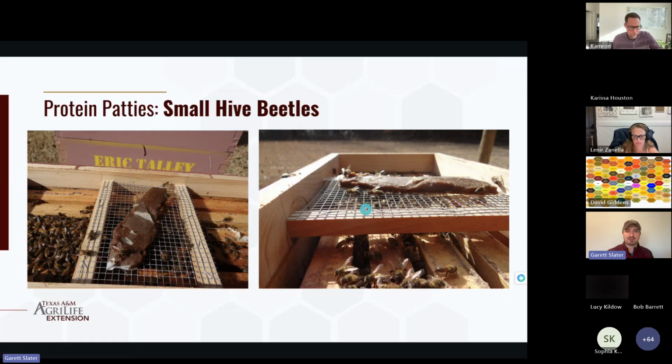And so if you're providing protein patties and you want to purchase one of these, that's a really great thing to have because you can keep these protein patties on longer and it actually allows the bees to go underneath and remove any small hive beetles. If you're providing proteins, these devices are pretty cheap now, so it could be something you could purchase and use.